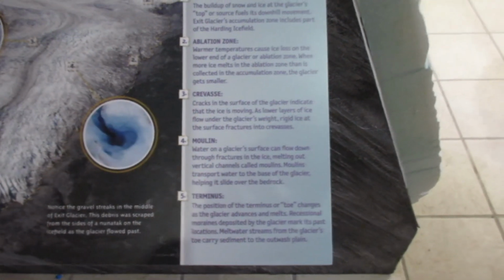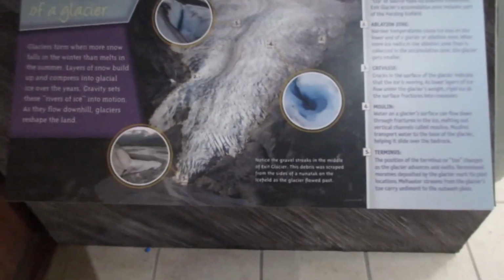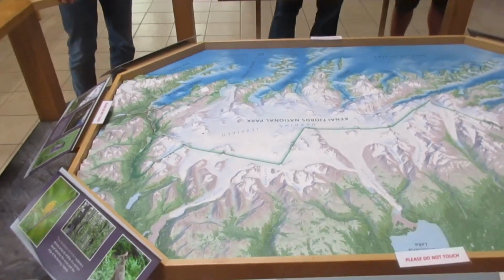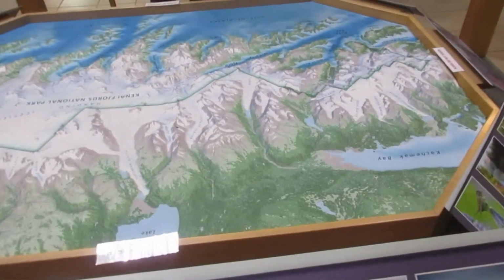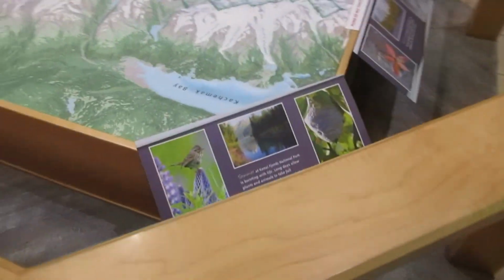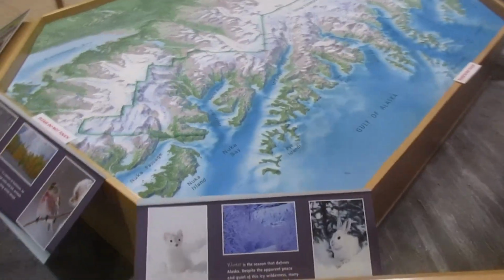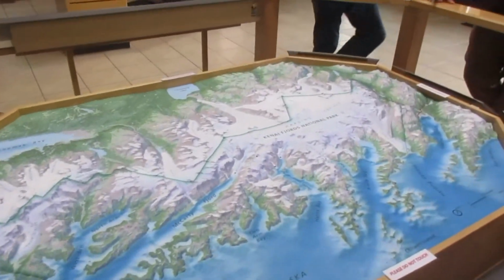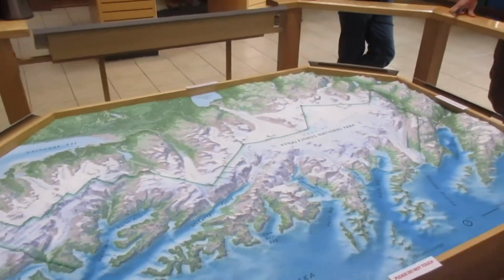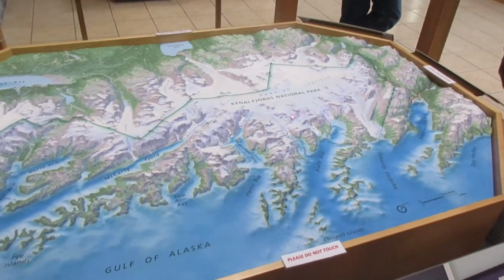So that's all meltwater from the glacier. A little bit of rain, a little bit of snow melt, but it will mostly melt from the glacier. And then, yeah, the ice. This is the largest ice field contained within the United States. It's 700 square miles of just ice and snow. So at its longest, it's about 50 miles long, and at its widest, about 20.